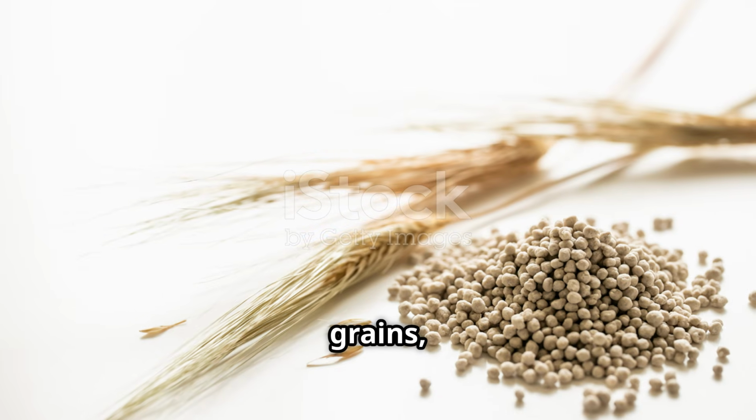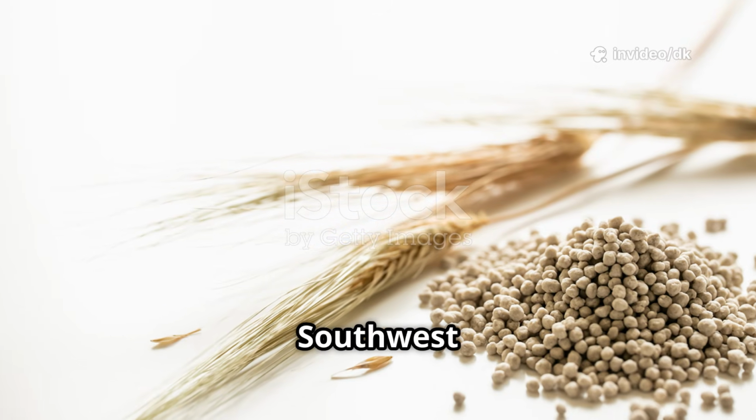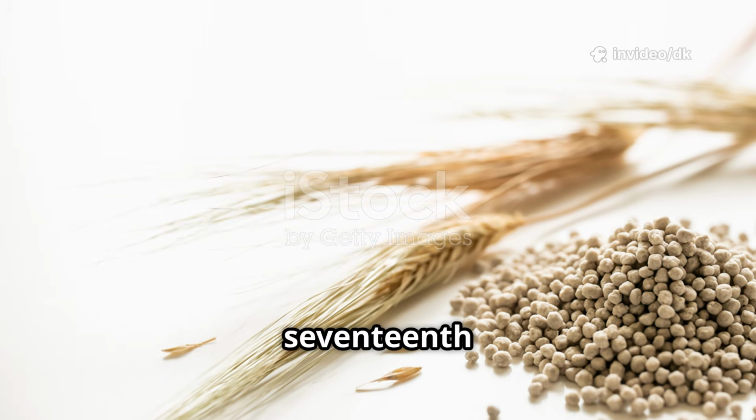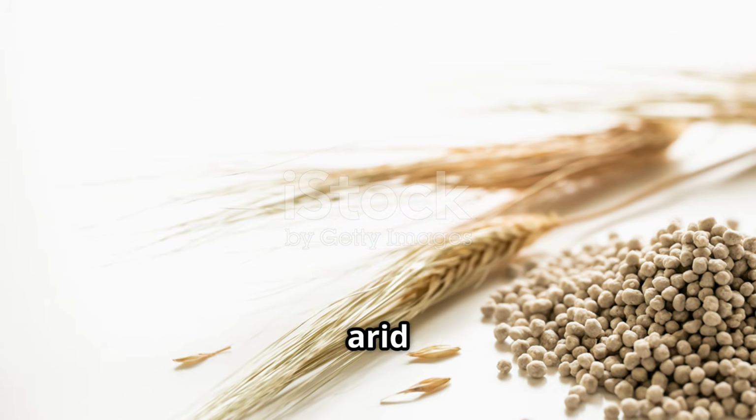In the world of grains, Sonoran white wheat was once the dominant wheat grown across the American Southwest and northern Mexico. Introduced by Spanish missionaries in the 17th century, this soft white wheat is perfectly adapted to arid climates.